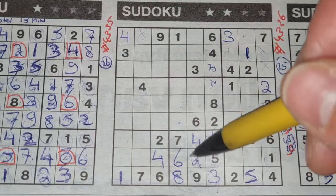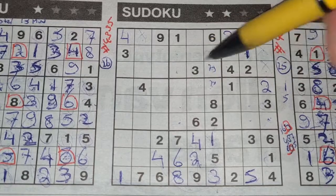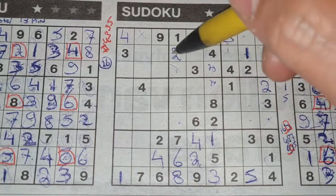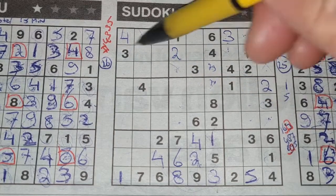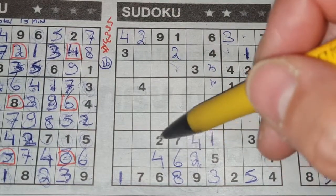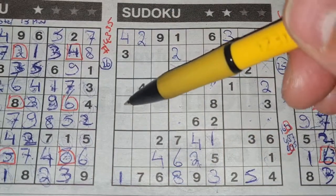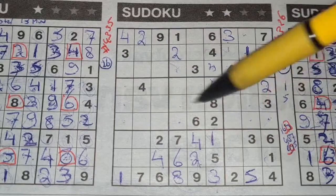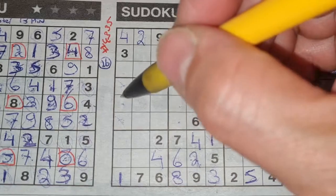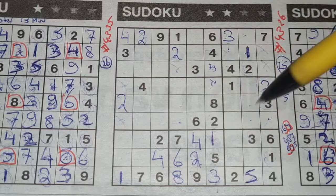2 in this column, 2 in the middle column. So in the column next, the only 2 places left for the 2 should be here or there. You see that 2, no 2 there, 2 should be here. 2 in the third row, 2 in the second row. So in the first row, the only place left for the 2 should be there. 2 in the third column, 2 in the second column. So in the first column, the only 3 places left for the 2 should be here, here, or there. We see that 2, no 2 there. Here 2, no 2 there. The only place left for the 2 should be there. And all the 2s are used.